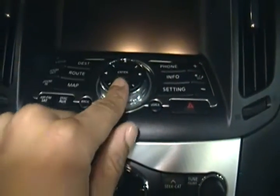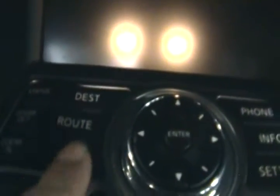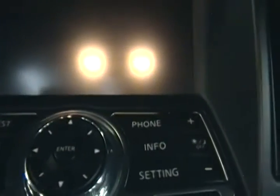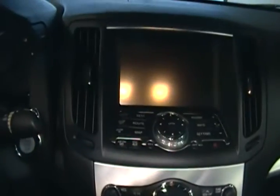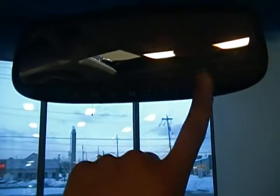As you can see, your optional options for your navigation system, surrounds, as well as routing, map, offset, info, and setting, and phone. Which means that this G37 comes with Bluetooth option, which you are able to connect to your phone in discoverable mode. Looking up here, you have your home interlink system for your home garage, as you can see on the mirror. You also have your interior lighting with your one-touch optional sunroof, as you can see here. Also as your door button for your lighting.